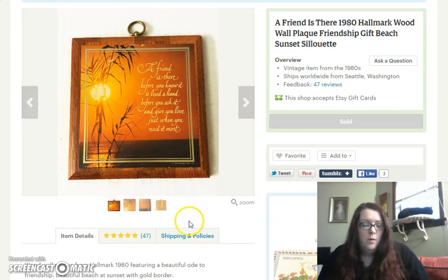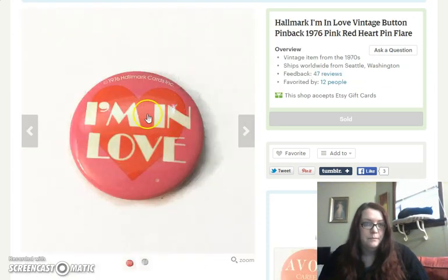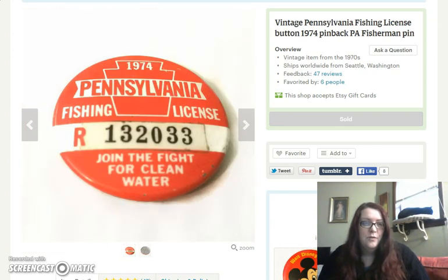This is a wood wall plaque with a little poem about friendship. This item sold for $10. We got a pin. This is a vintage 1976 Hallmark pin. I'm in love, and that pin sold for $5. Another pin sold for $5.